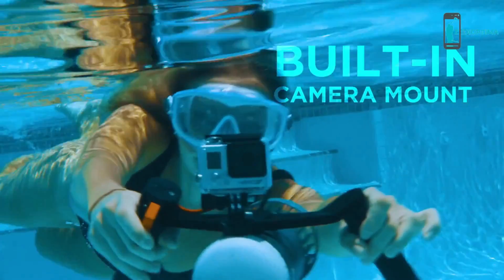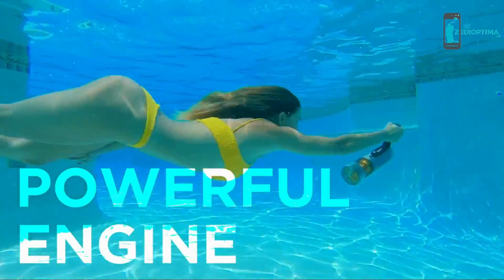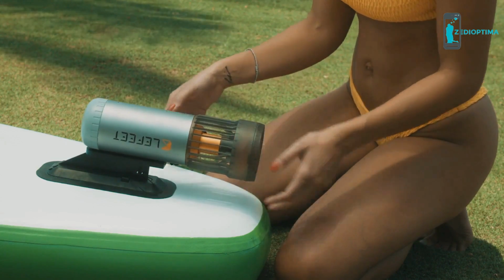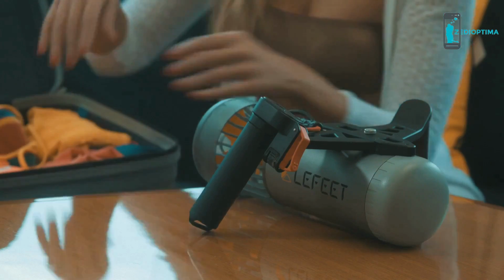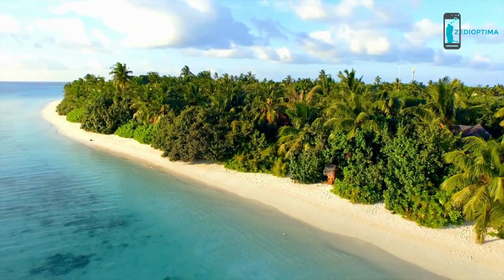Never miss a moment with the built-in camera mount. The powerful engine can cruise at speeds up to 3.5 miles per hour. Lafitte is committed to providing maximum power on demand, which is accomplished using the unique brushless motor and long-lasting batteries. The batteries are also flight-safe and ultra-lightweight, making traveling with the S1 a breeze.